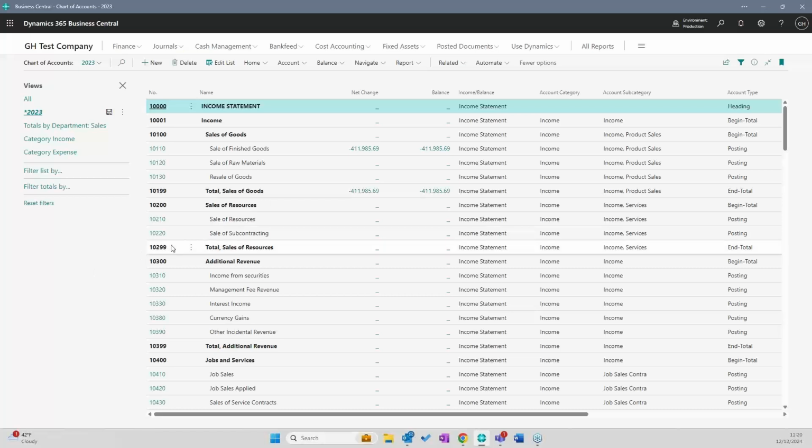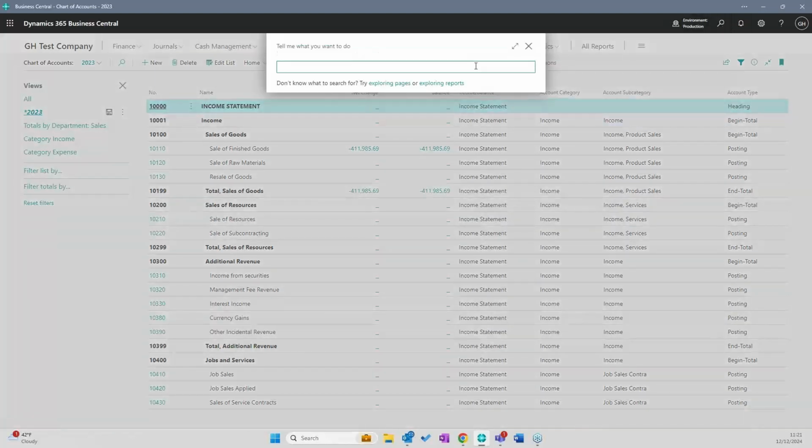Mark also mentioned segments and dimensions earlier on the screens before. Business Central has 2 global dimensions that you can use and sub dimensions as well, so 10 in all, and they all provide you the ability to further analyze. I'll just show you the dimensions and how they're set up.